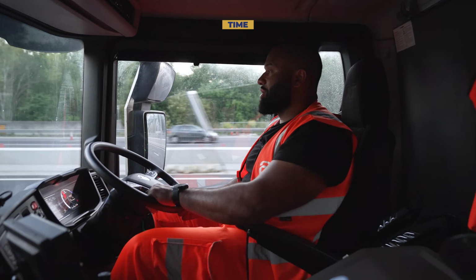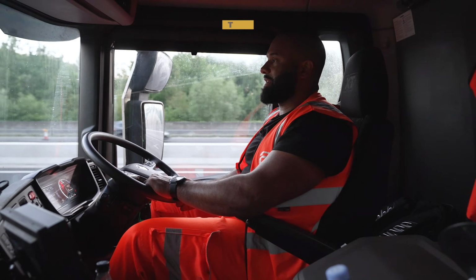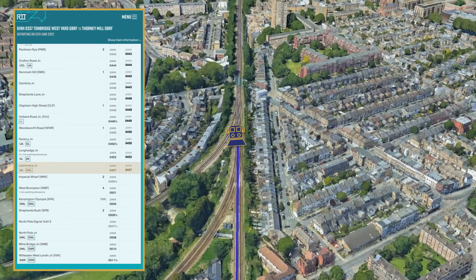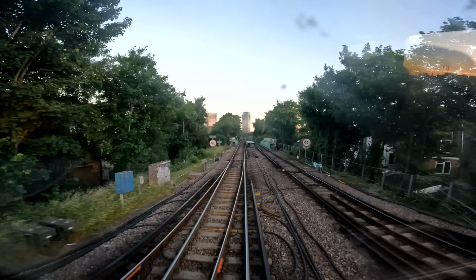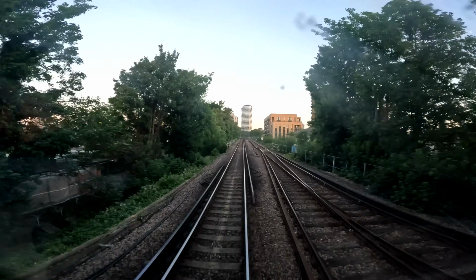Time now is 4:57. Wilson, give us an update. So the train just went past Latchmere. Yes. It's now just in time with what it's predicted. Okay, so it's not behind, it's exactly on time. Yes. So it's lost that time that it was ahead.